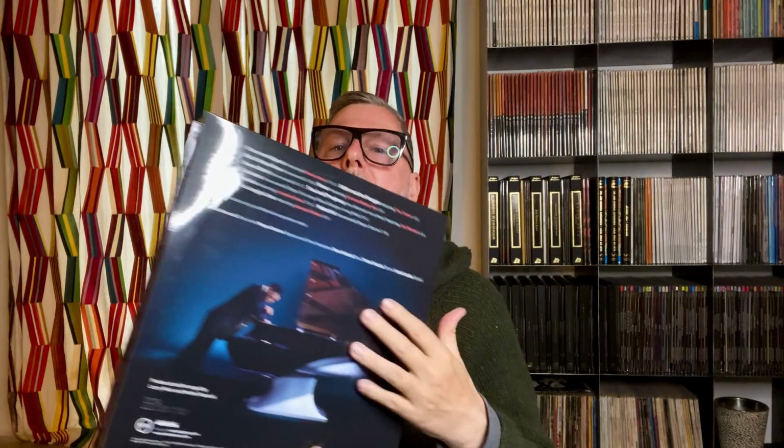I have to admit that in this case I don't have another release to compare, but come on, you can't have it all. The last one of the Herbie Hancock set, a beautiful one, The River. Herbie Hancock's River came out in 2007. Beautiful gatefold cover. Well made.